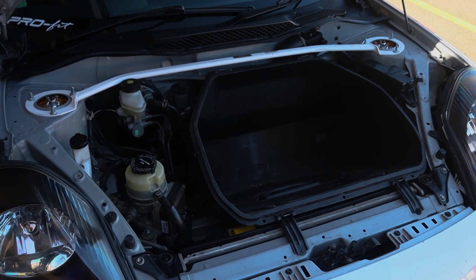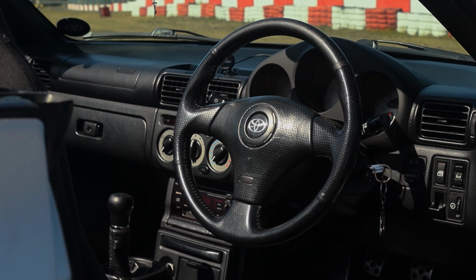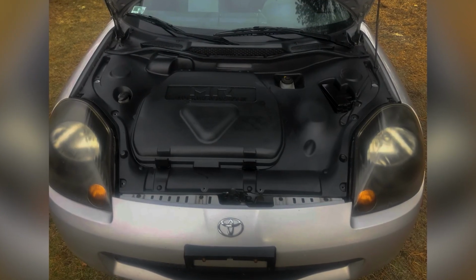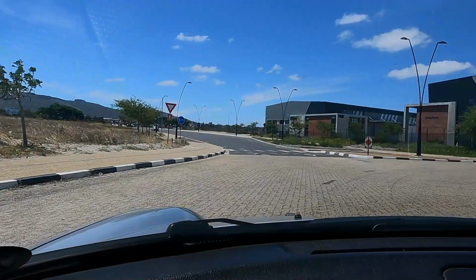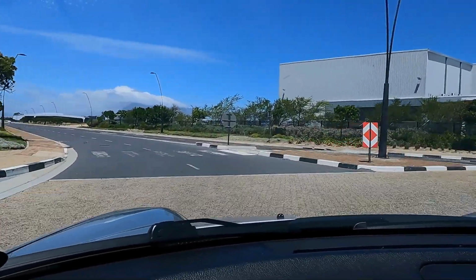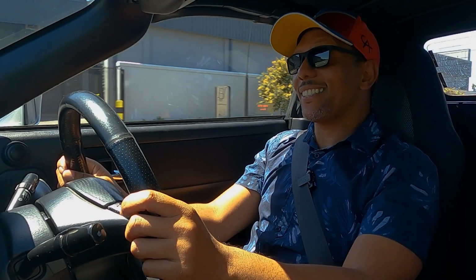You've got no weight on the front of the car. It does feel a bit strange. The steering is incredibly light and nimble, because again, there's no engine there. But what that does mean is that when you do try and go around a traffic circle fast like this, you kind of need to load up the nose a little bit to make sure that the car turns. But when it does turn, it turns.